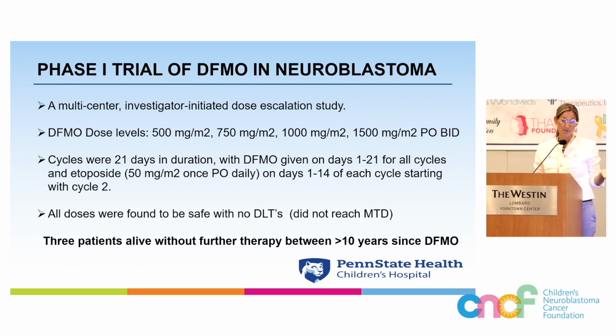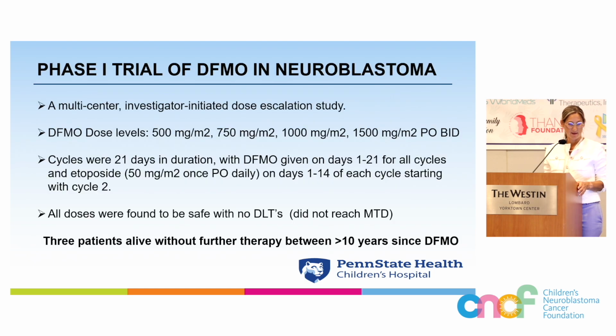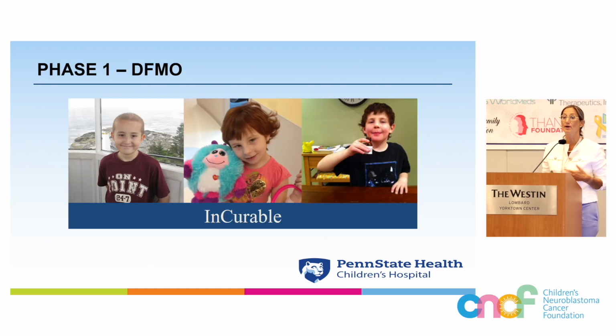The patients were receiving DFMO for 1 cycle by itself, and then in combination with low-dose etoposide for another 5 cycles, and then DFMO by itself if they were continuing to do well. What was interesting in this phase 1 study is that each of these children were told that they had about 6 months to live while coming on this study.